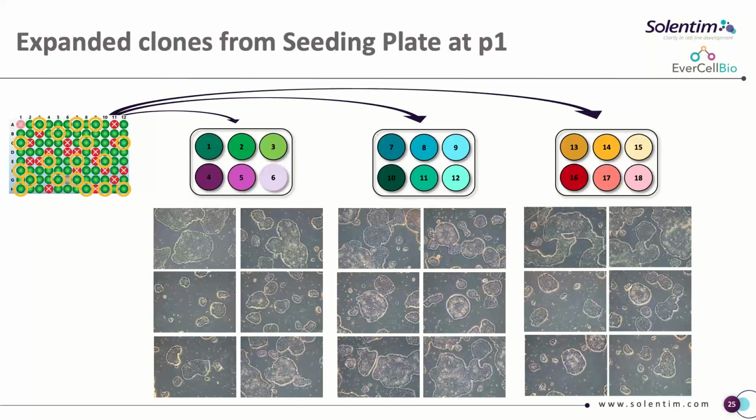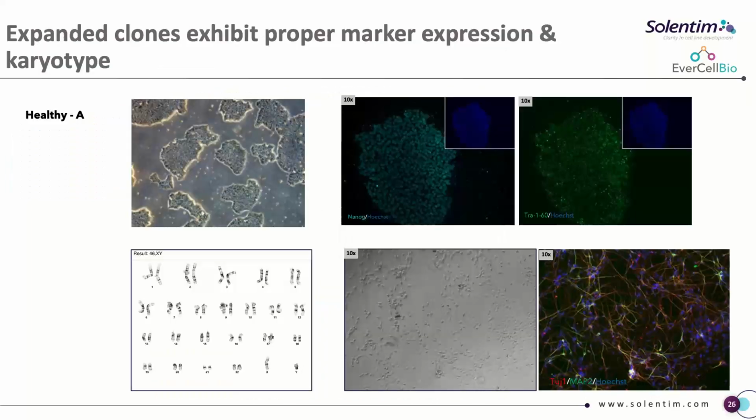So very nice to see these outcomes thus far, and excited enough that rather than set up a whole other set of experiments, we wanted to go ahead and take one of these clones and perform even further characterization on it. So after a further expansion, you can see a representative image on the top left. We then performed further pluripotency marker expression with TRA-1-60 and NANOG, and you can see that it's stained positive for those markers as well.